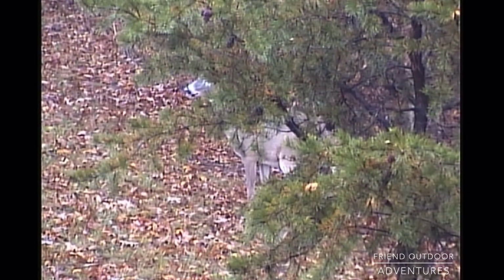After checking a doe, this buck goes to one of the scrapes on the edge of this small field.